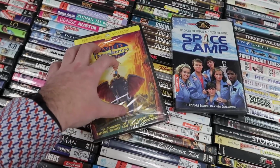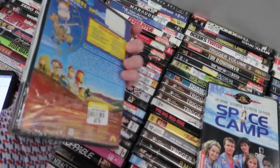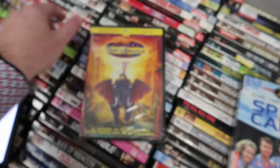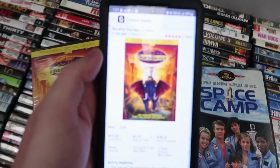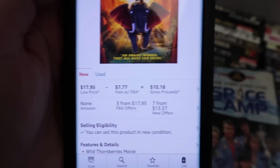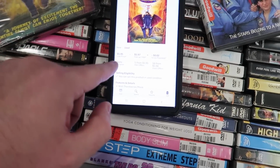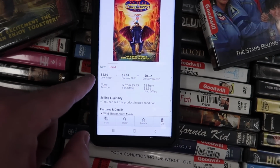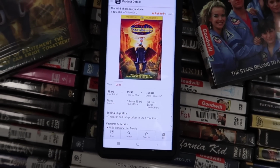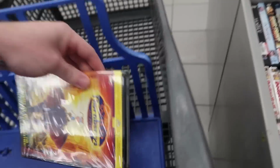So here we go. This is a perfect example of what I mean by just looking up anything new and sealed. This costs $2 at Goodwill. And you can see right here on the Amazon seller app, brand new, it's selling for $17.95. So after fees, I get 10 minus the 2. I'll make about $8 on it. If it were used though, it only sells for $5.95 and you would actually lose 2 cents selling it. So people pay a premium for brand new sealed, so that's going in the cart.